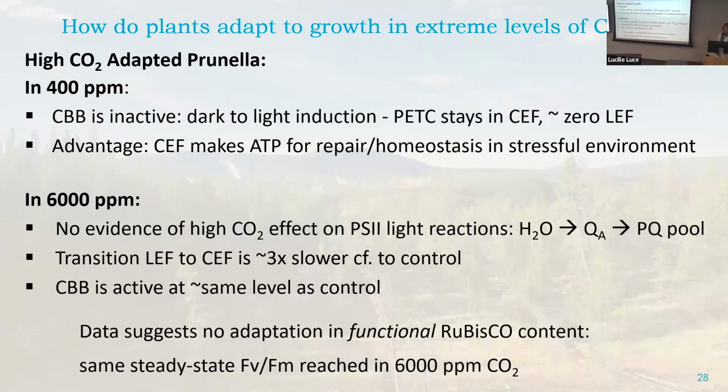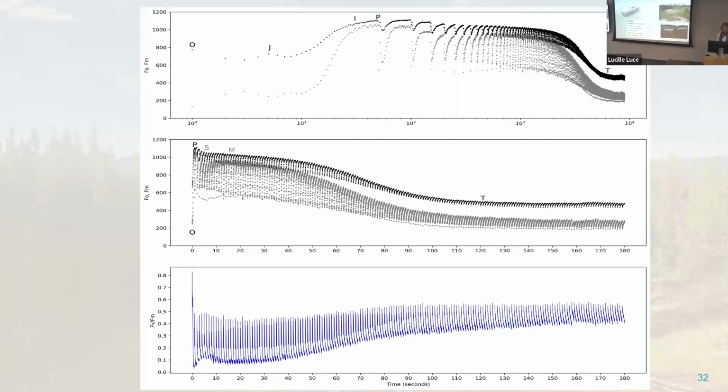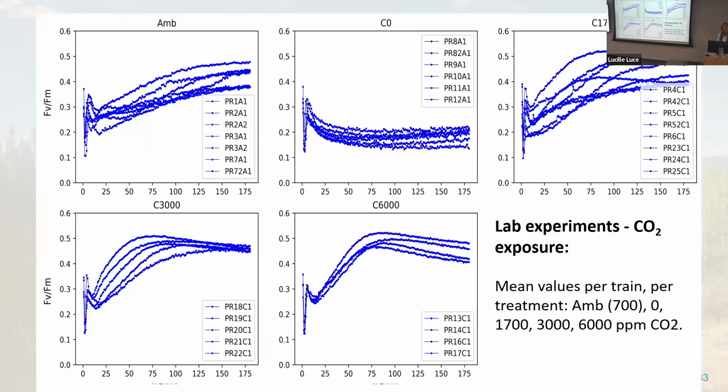What we did do, I can show you that data, in the lab, because Prunella is a common plant, so you can just order it and grow it in the lab. Here we did the range of CO2 experiments, where we start out with an ambient signal, and then here we expose it to just 0 CO2. So you see this last phase, basically the system staying closed. And then we had a couple of intermediate levels: 1,600, 3,000, and 6,000 ppm. These are lab-grown samples, so there we were able to control a lot more things. They're grown in ambient CO2, and we looked at the CO2 effect, just to get an idea of what the intermediate levels look like.